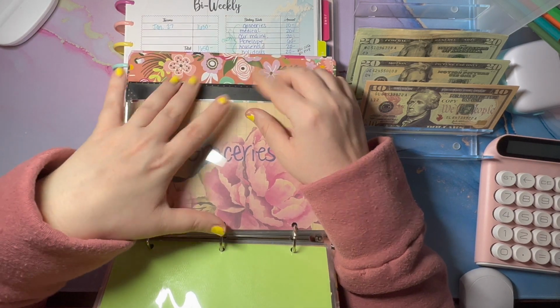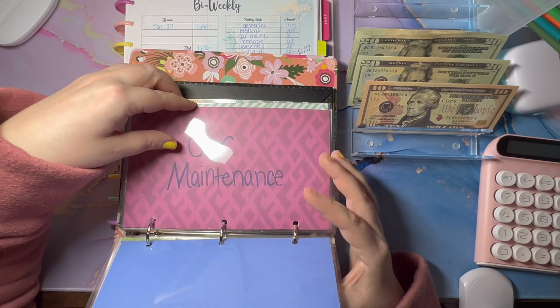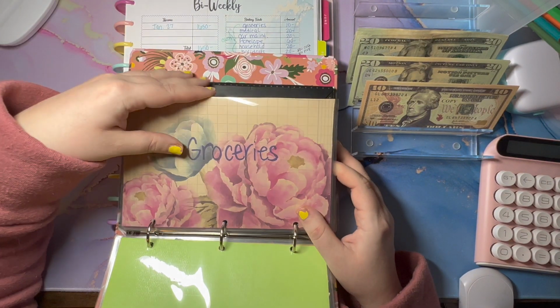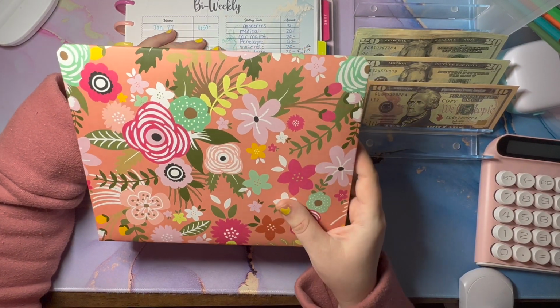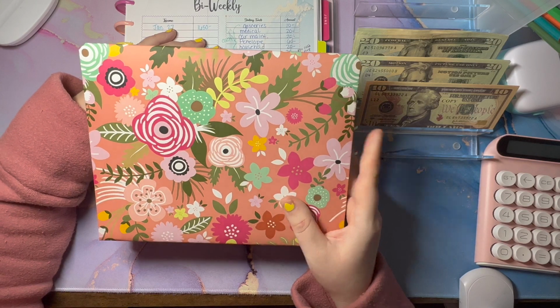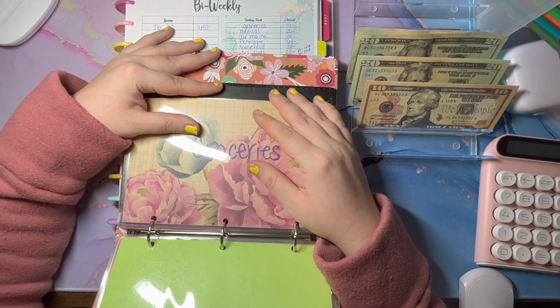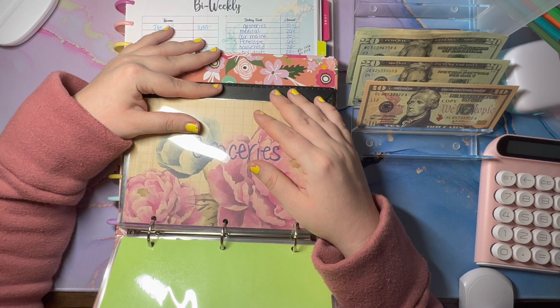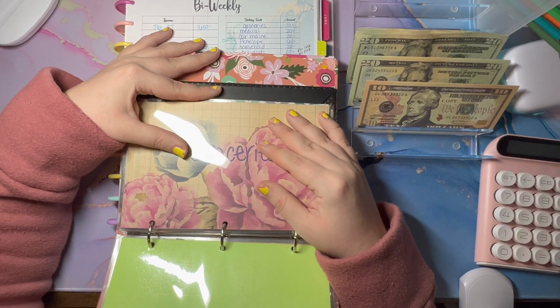You do not need any type of fancy envelopes. These I made when I was first starting out. They're kind of falling apart, but they work fine for me. I had this binder at home from a couple years ago. But even if you don't have anything like this, I started out with a box of envelopes from the dollar store for $1.25 and wrote on each envelope what I wanted the sinking fund to be.